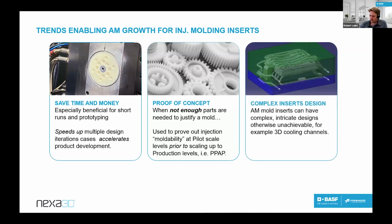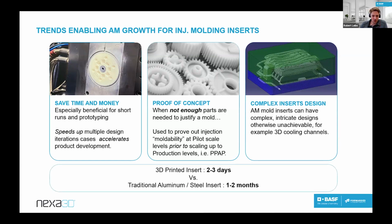And another point where it makes sense is if the mold design is especially complex and you reach the limit of simulation capabilities. So before you invest in a complex metal mold and are not sure if the process is going to work, you can print a mold insert and validate the process. And all of this can happen, the 3D printing, the post-processing, the preparation for injection molding, and then doing your first shots. All of this can happen in 2 to 3 days if you do it yourself on site, versus the more common duration when you order aluminum or steel molds of roughly 1 to 2 months, or sometimes even longer.